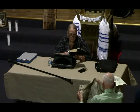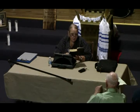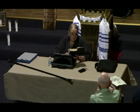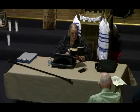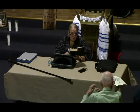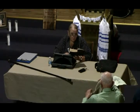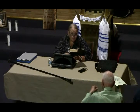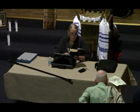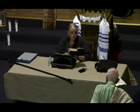And for the sake of time, I'm going to take off reading. And God said, "Let the earth bring forth grass, the herb yielding seed, and the fruit tree yielding fruit after its kind, whose seed is in itself upon the earth." And it was so. And the earth brought forth grass, and herb yielding seed after his kind, and the tree yielding fruit, whose seed was in itself after his kind. And God saw that it was good.